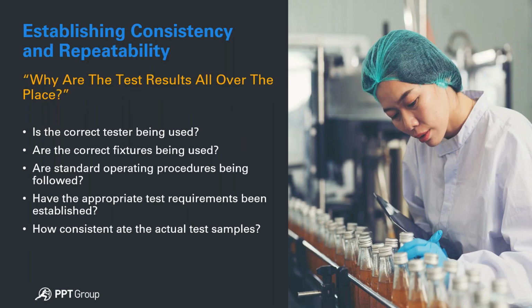So we go back to the ideal tester and the ideal fixtures. Imagine having a square container and a round compression plate with some overhang. Obviously, you're not looking at consistent results. So those are some of the factors that go into it. The ideal fixtures are just as important as either the objective or the test procedure itself.